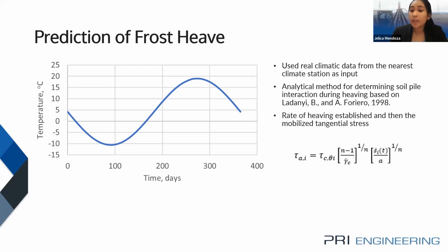So what we did here is we used some real climatic data for that same site that I showed you a couple slides earlier. And you can see here in the chart, the temperature data, it drops down to the minimum temperature in the first 100 days, when the soil starts to thaw, and then it goes up again after 200 days. So this is a typical freeze-thaw cycle for the site. And then we had our friends over at Western use an analytical method by Ladanyi and Ferrero for establishing what that rate of heaving is and quantifying that stress using this complicated equation that I'm not going to go into detail on as well.